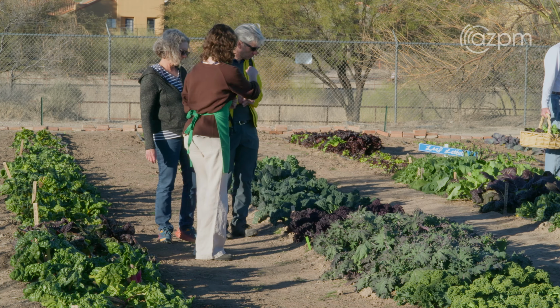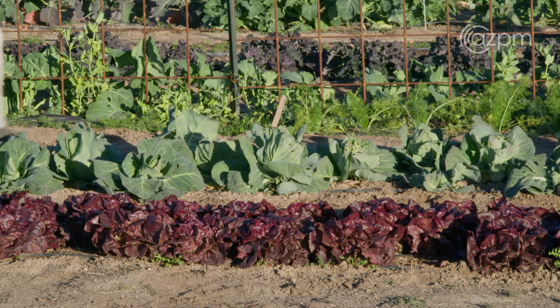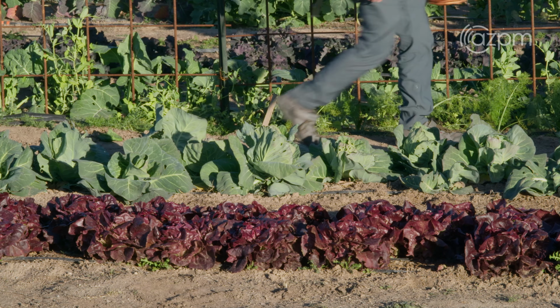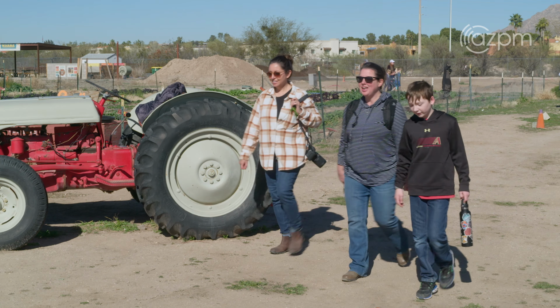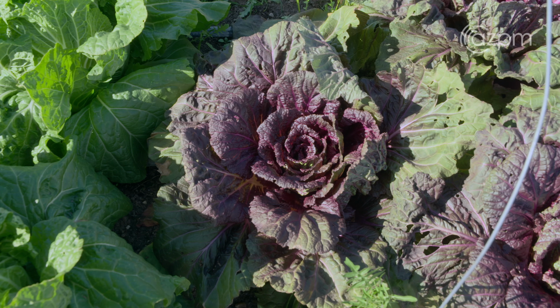We have little sticks in the ground that'll say the type, like this is black magic, and then some more red Russian. I really want to go into nutrition education, helping younger kids discover what I discovered when I was their age. Learn about your environment, learn about your food system, what's around you, and growing food, not only does it taste better, but it makes you feel better.